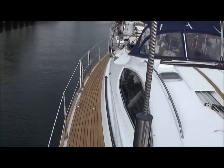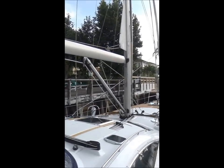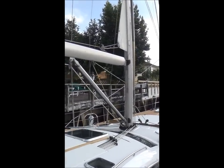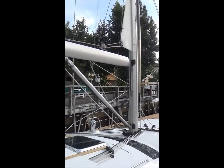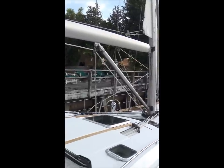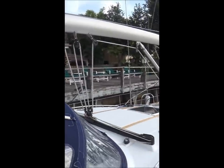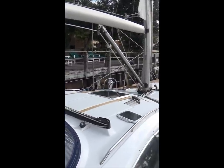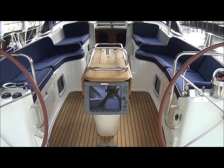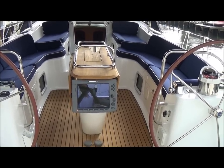companionway dodger, which has a zip-out window, a connector to the bimini. We also have a stowaway main arrangement, which allows you to push a button and the sail comes out and you can set it to different positions based on the weather, and a boom vane to control the height of the boom. And a better look of the aft cockpit arrangement here with the two levels.